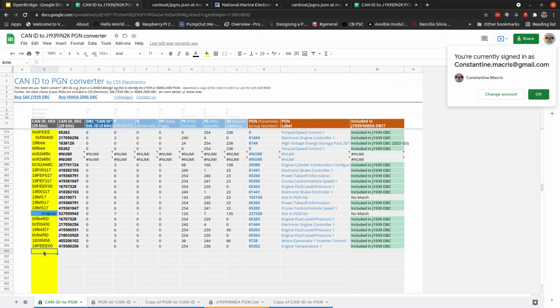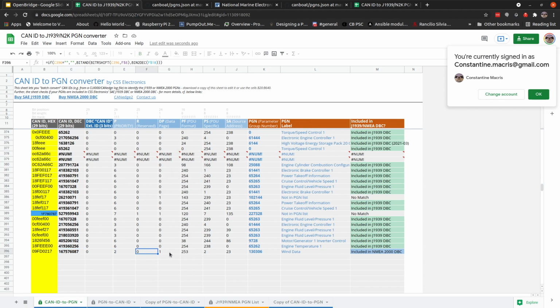If we had the CAN identifier, one step more raw, and let me pull up a CAN identifier here. Okay, so this is one that we have seen on the wire. I can paste in the hexadecimal code here. This one's 09FD0217. It gives you the decimal equivalent of that. It also breaks up the priority bit, so priority is 2 in this case. Reserve bit 0, data page 1, the same thing. PDU format, PDU specific, things we just did manually. Source address 23. We saw where all this came from. And then it gives you 130306. So this is the wind data.